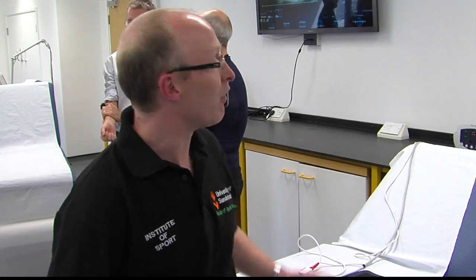Well, it'll have probably the greatest benefit in terms of research and also in terms of the student experience. So we'll be able to show students real-life visualizations of how the heart's working in disease states as well as in healthy states. So we can look at how exercise affects the heart in a real-life situation and in real time with a very sophisticated piece of equipment.